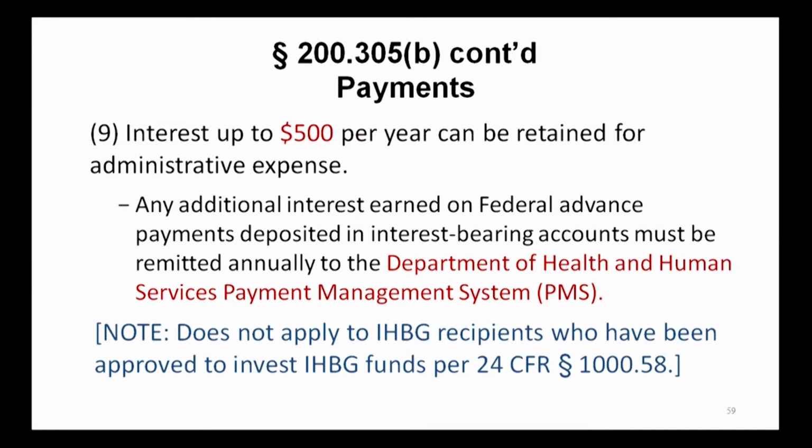The interesting thing is this changed too. The interest up to $500, it used to be $100. So that amount was increased to $500. It can be retained for administrative expense. The interesting thing is that probably with the LOCCS system and the 3-day rule, it's very unlikely that anybody's going to earn interest on their checking account, but it may happen. Bottom line, if it does, it's very clearly telling us that we must remit that interest. If it's over $500, we must remit that interest to the Department of Health and Human Services Payment Management System. And if you look at the guidance, there are long detailed instructions with the banking routing number and everything in there for how we remit that interest back to the federal government.